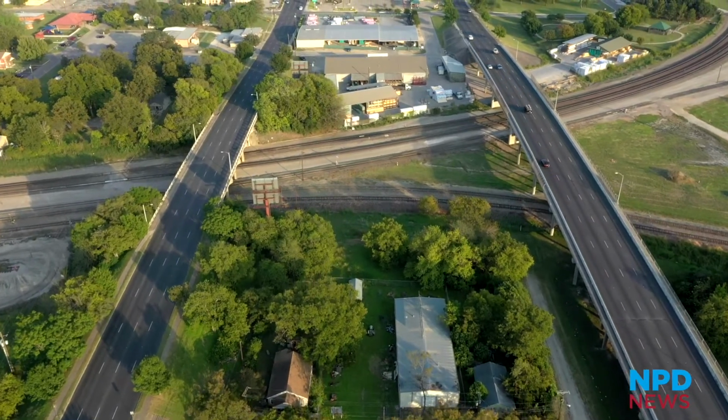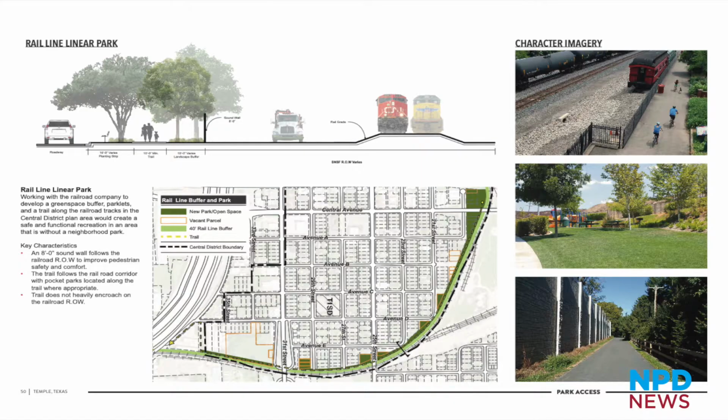What we would like to do is work with the railroad to provide a green space buffer that will provide a wonderful pedestrian access trailway through the area. We could install a trail system all the way along the railroad within the green space buffer, as well as landscaping for the residents to enjoy.